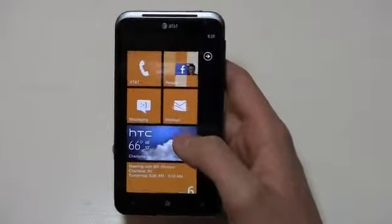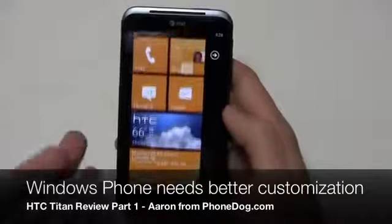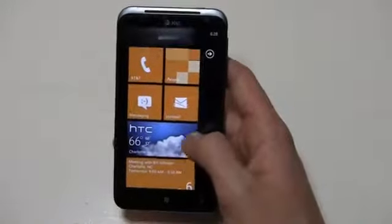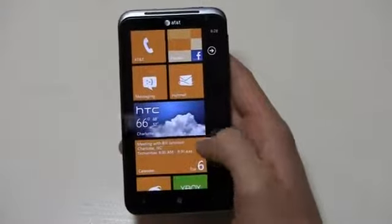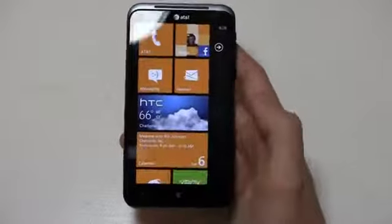Now, one of my biggest gripes about Windows Phone is even in Mango, you can't customize the size of the tile. So take a look here, for example, at this HTC tile, or the calendar tile here, where I put in a little sample meeting. I don't know who Bill Johnson is, but apparently I have an appointment with him tomorrow at 8 o'clock in the morning in the city.